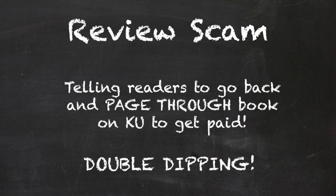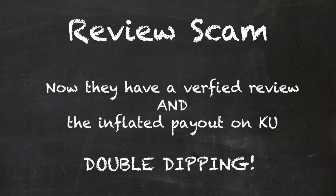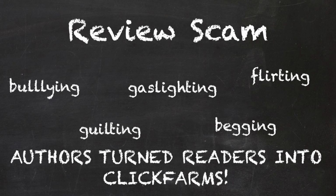Well, 3,000 pages is something like $14, so that's why they have no problem giving away a 99-cent book to get $14 back. This is double dipping. I don't even understand how Amazon allows this. They allow somebody who purchased the book to also page it in KU, and the author gets paid for both. If you've bought it, your KU page reads should be gone. I don't understand this. So now the authors have a verified review and the inflated payout on KU. They're double dipping.